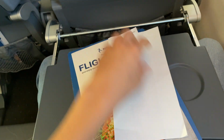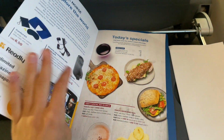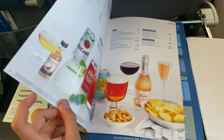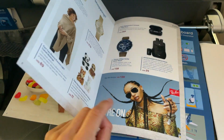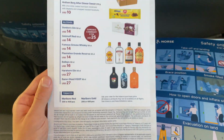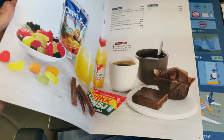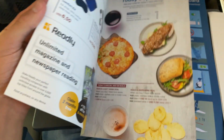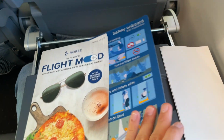Alright, now as always, let's check out the content of the seat pocket. We have a Flight Mood onboard shopping magazine, where you can buy blankets, you can buy headphones, and you have many drink options and many food options to choose from. These are very convincing actually. On a long haul flight I would buy this pizza or the sandwich.